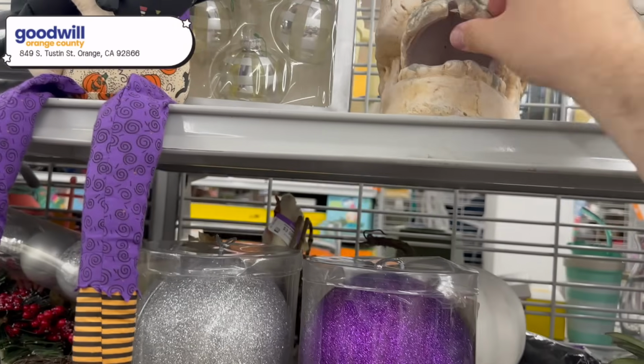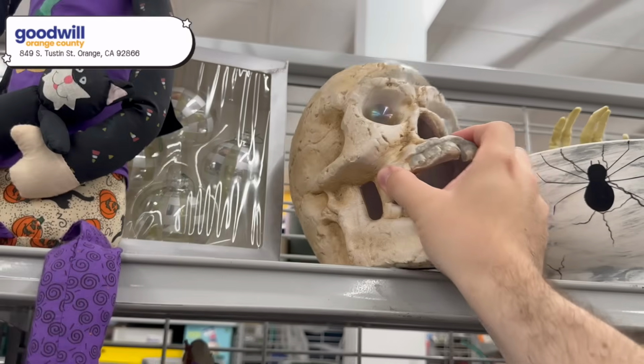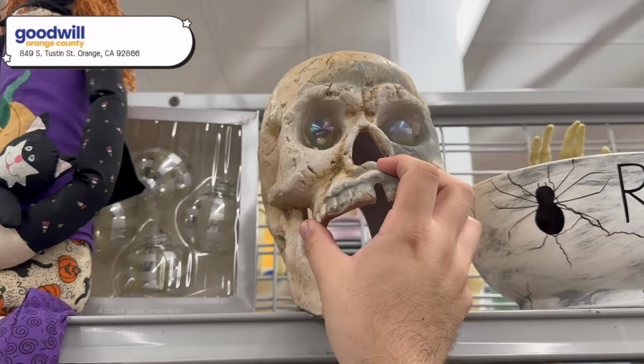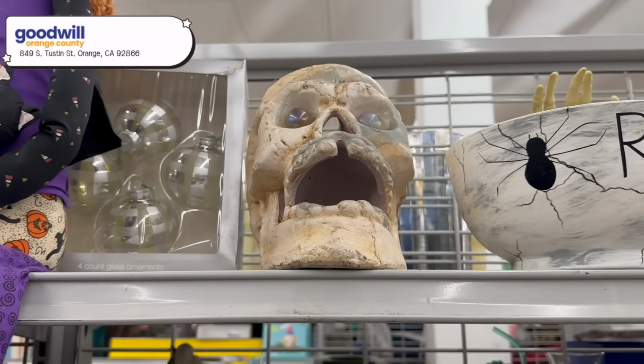You know, I'm not seeing a lot of Halloween out. I see more Christmas. There's this skull right here for $6.99. It has like these iridescent marbles in there, but I don't know if someone placed those there or it actually came like that. But it's a cool piece that you can put like a little tea light inside.